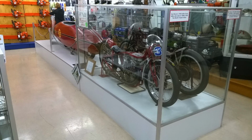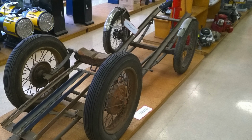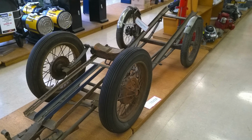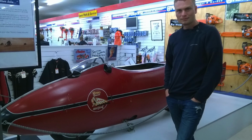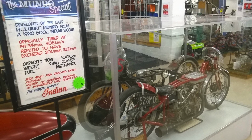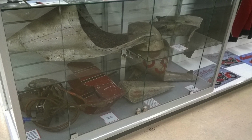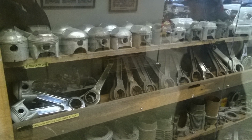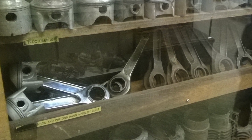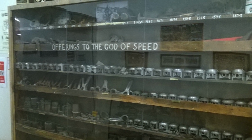And the taxi driver told me about this place when I got a taxi from the airport, so I thought this was a must. A couple of the trailers, I think some of the props. There's a selfie with me with the speed show, and then a bit further along I found out there were more bikes in the shop. Here's a couple of the original parts that he used, and a whole lot of pistons that he created, and I think this was seen in the film as well, from his shed. So a lot of castings.